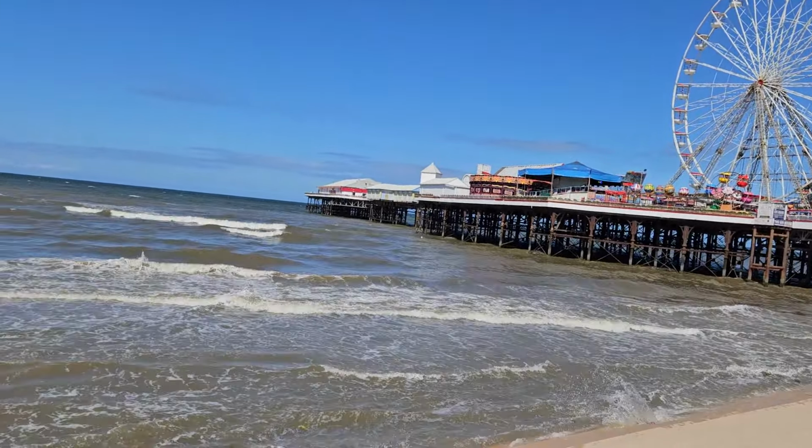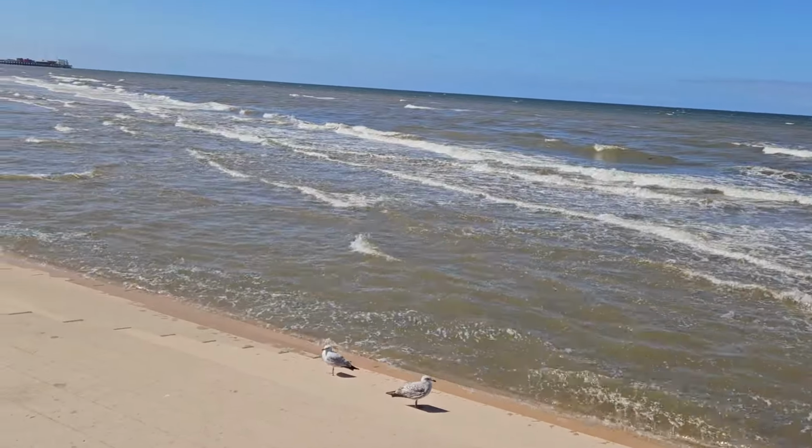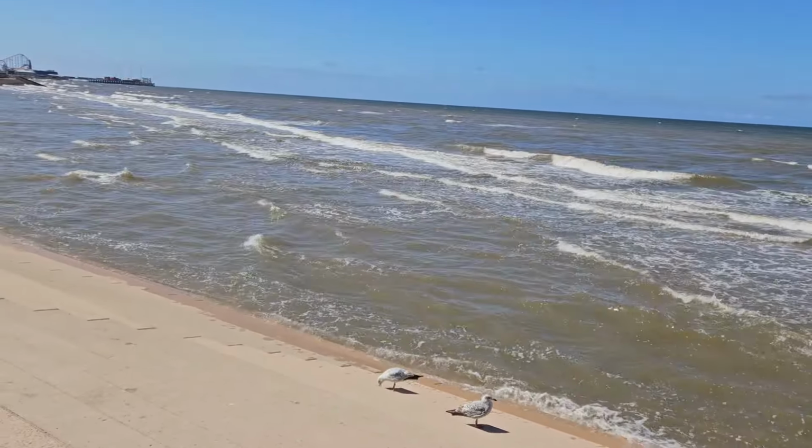And again, a look at these calm waves that are now approaching these steps of Blackpool, which will lead you directly to the promenade.